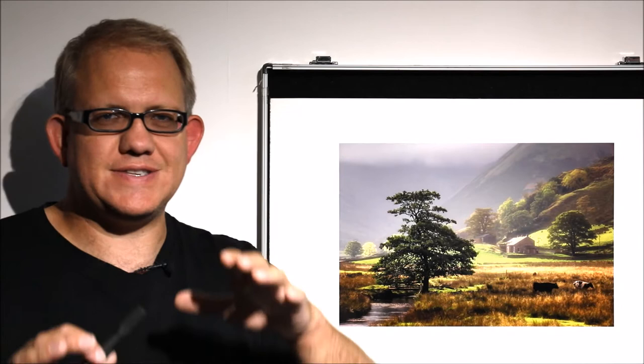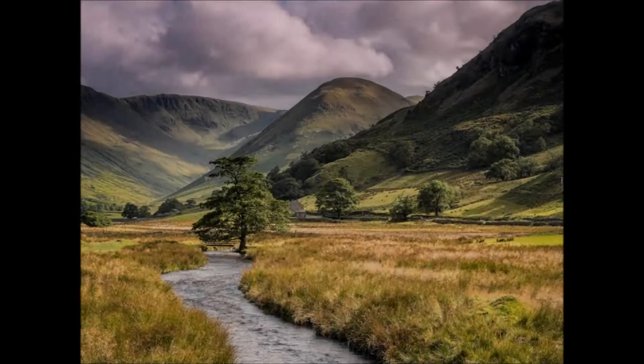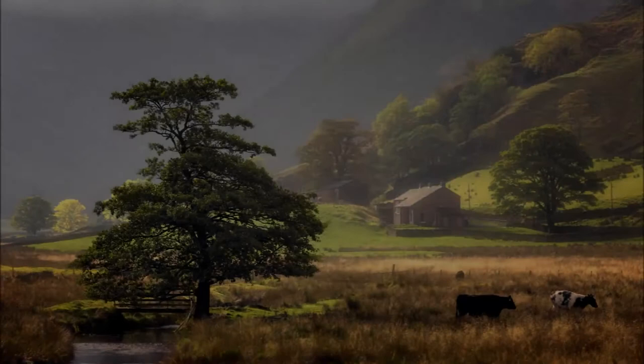I decided to create this video on the back of seeing an image posted on Facebook by a friend of mine who's also a fellow photographer. He took a photograph of the same location as this: Martindale on the east side of Ullswater in the Lake District, for those of you who aren't familiar with it.